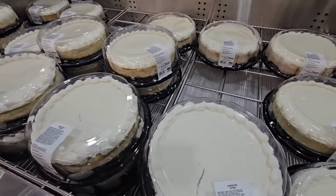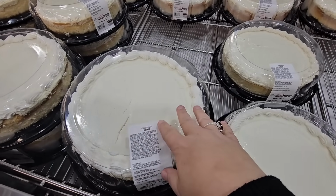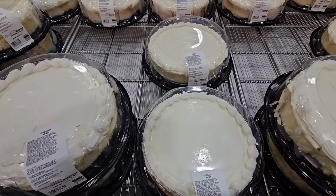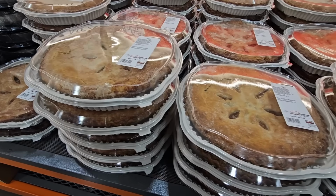And the cheesecake. Costco's cheesecake is actually really good in my opinion. And I like it because you could top it with your favorite fruit. Of course, I always like cherries or a nice little mixture of berries on top. $16.99, but you could add anything to it.